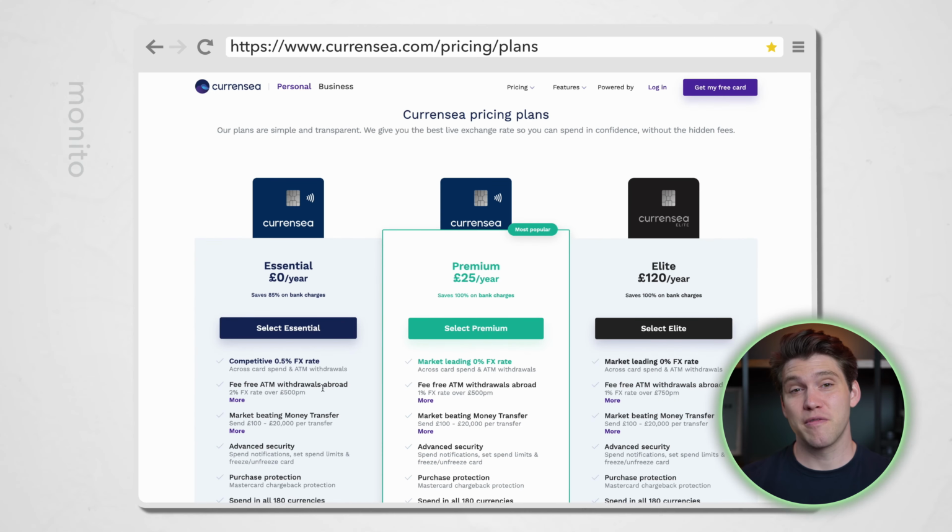Their free plan will give you £500 of fee-free ATM withdrawals per month and charge you a 0.5% transaction fee for each international transaction. And this is a great solution for anyone that doesn't want to open a new bank account or go through the process of moving money to an alternative one with better fees and rates.